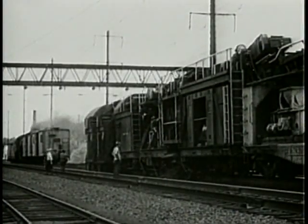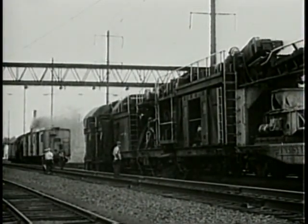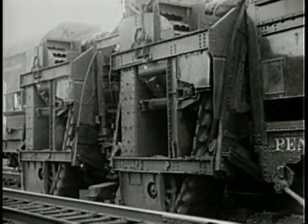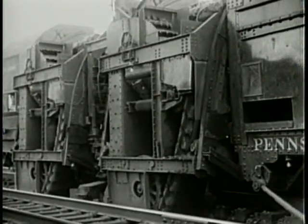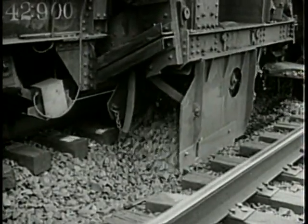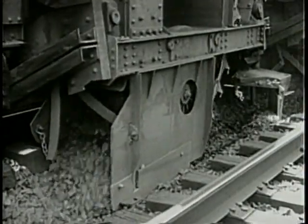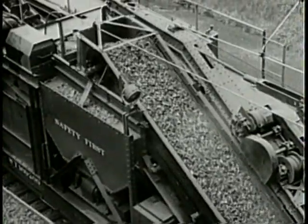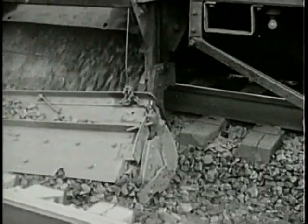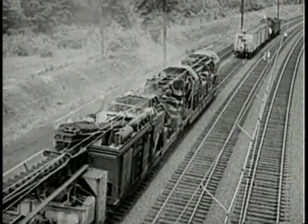Here is a whole train of specialized equipment for cleaning ballast. A good, safe roadbed depends on clean ballast to provide proper drainage. So these big diggers pick up the ballast for a thorough cleaning. The clean ballast is returned to the track by the machine.